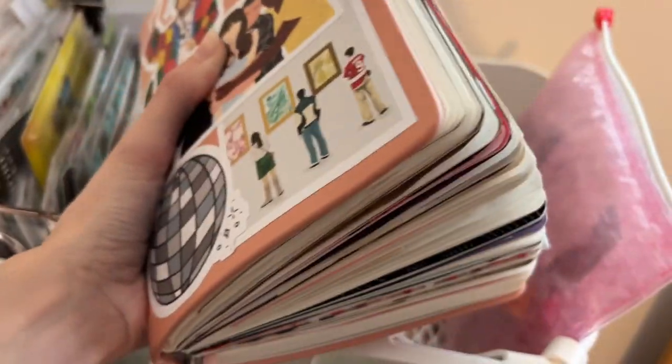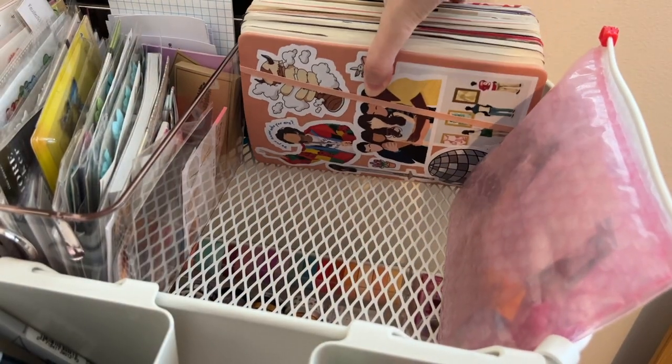But yeah, that is my life journal, a quick little overview of it, and the stickers on the cover are from Redbubble.